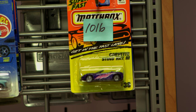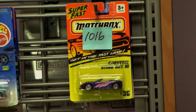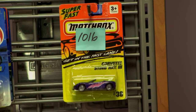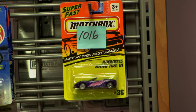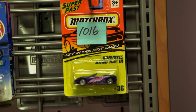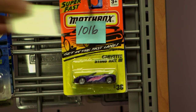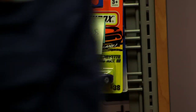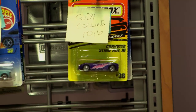Who wants that car? Come on, I need a car. Come on, Corvette Stingray 3. Check it out. Corvette Stingray 3. Cody Collins grabs it. All right, there it is. First heat of the $10 race. There it is. Corvette Stingray out the door on the floor. Check it out. My goodness gracious.